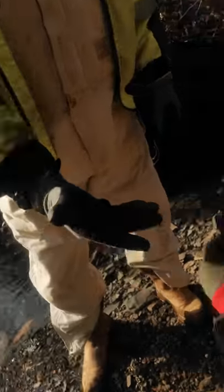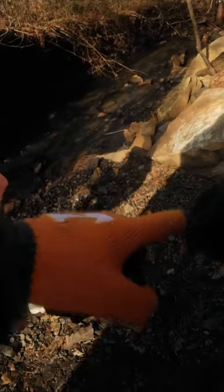Look at that. Whoa. That looks like an arrowhead. Look at these rocks. No, not arrowhead. Here, look. Let's show these rocks. All muddy and dirty. Look at this rock. There's a pointy rock right here. And then this one looks like an arrowhead. That's cool.